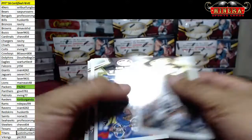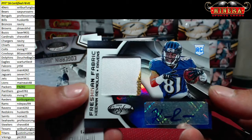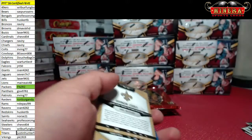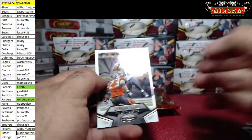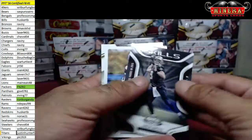Keenan Reynolds, sorry. Two color out of $4.99. That's going to the Ravens. C-Van, Craig, 42-42. Edgar and James, that was number $9.99. Connor Cook for the Raiders. Drew Brees and Darius Jackson at a $9.99, sorry.